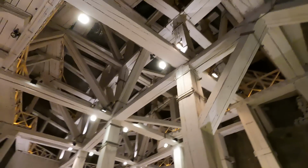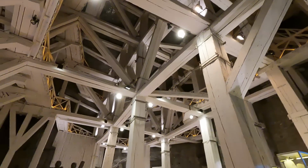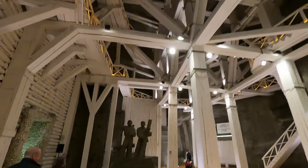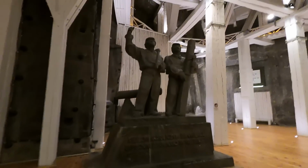This is one of the most popular chambers among tourists because we have Wi-Fi here. Yeah, so that's right. My group, here we have a short break, 5 minutes. So we get a break here, and there's a snack bar here.